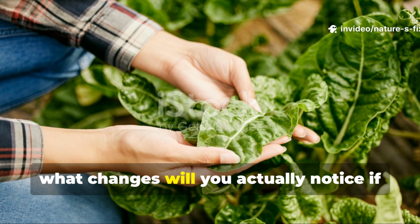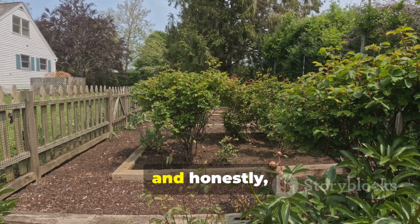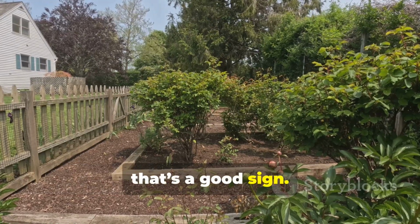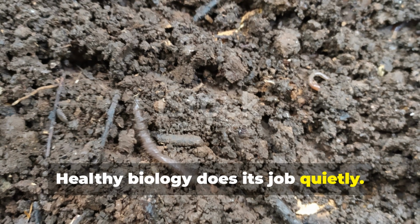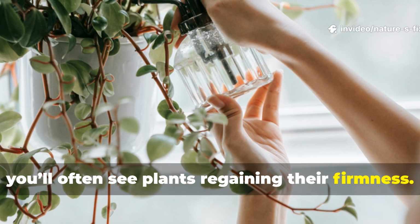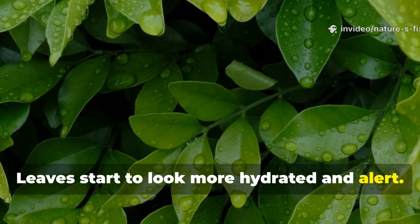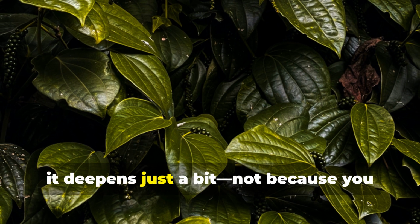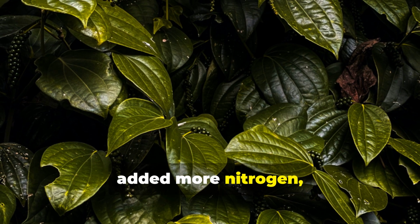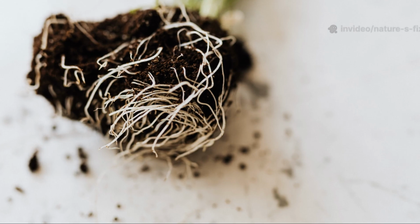So, what changes will you actually notice if it's working? You're not going to see miracles overnight, and honestly, that's a good sign. Healthy biology does its job quietly. Within a day or two, you'll often see plants regaining their firmness. Leaves start to look more hydrated and alert. And the color deepens just a bit, not because you added more nitrogen, but because the plant's nutrient movement has improved.